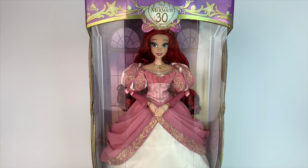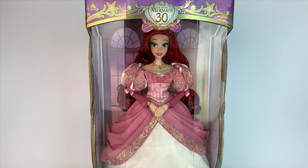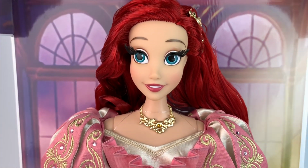Now, usually, at least last D23, they released the Snow White dolls and then they had on display the upcoming Snow White dolls for general Disney stores. This time they didn't have anything on display. I'm not sure why that is, and I'm not sure when the Little Mermaid 30th anniversary dolls are coming to Disney store. But the rumor is there's a Village Ariel in her blue dress, there's a platinum set of Ariel and Eric in their wedding outfits, and there should be a Saks Fifth Avenue Ariel as a mermaid. Again, none of that is confirmed. It's all rumors, but it's very likely. So I look forward to that.